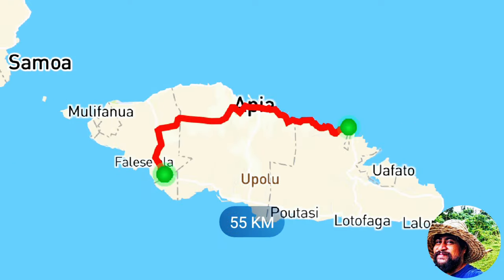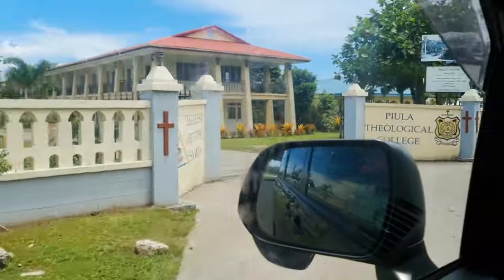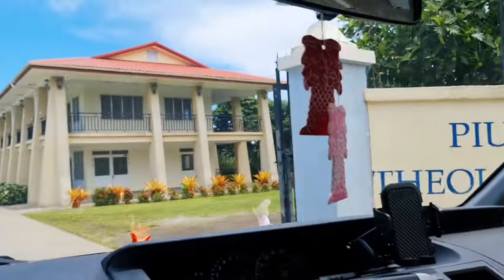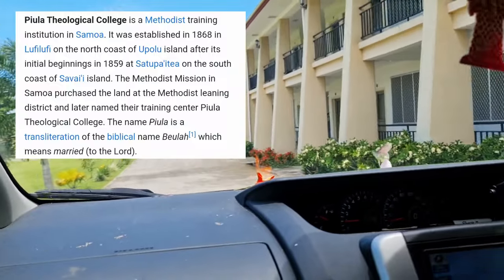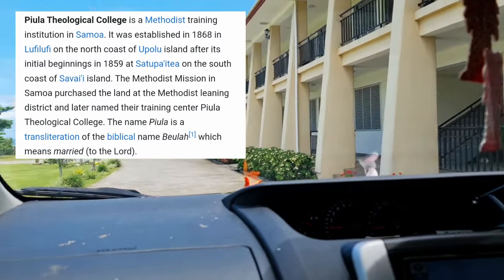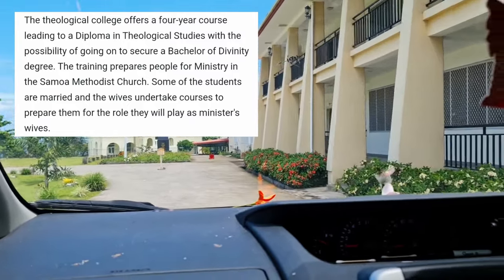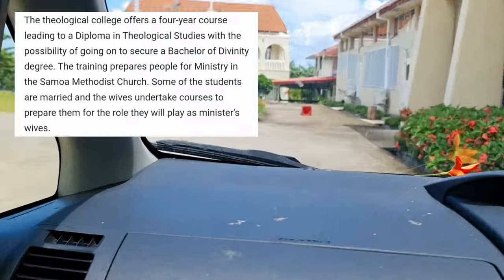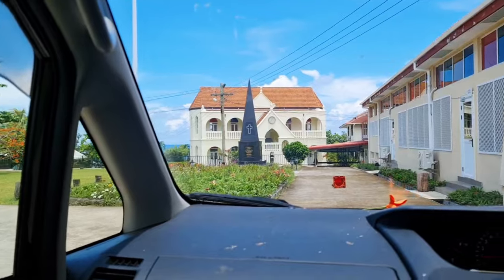Finally made it to Piula. That was about a 55-kilometer trip from our house in Lapanga. Turning left there into the gate. You guys can see that it says Piula Theological College. This is owned by the Methodist Church. And this is like the college where all the pastors and the reverends of the Methodist Church go to training and stuff, like take the actual degree in theology. So this is the entire campus, and the cave pool is situated inside here.